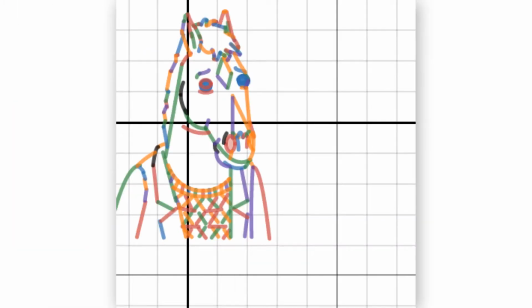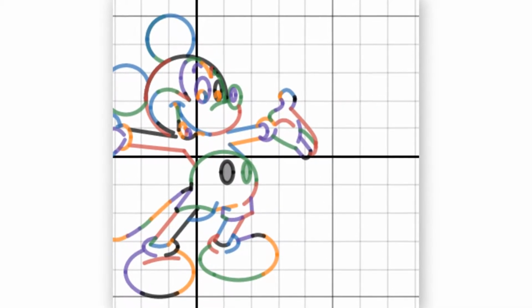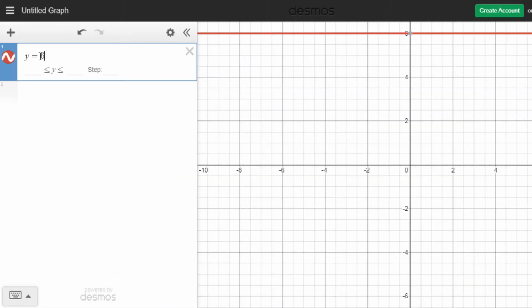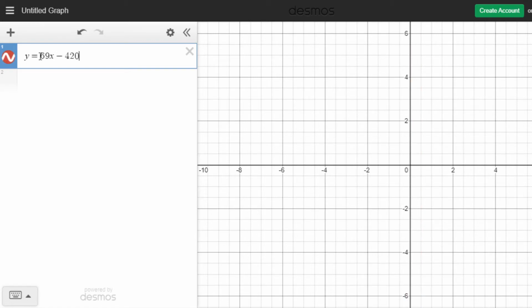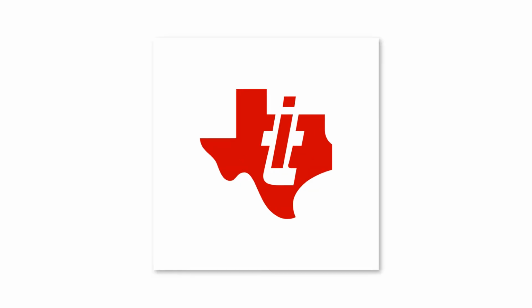Now of course, there is Desmos, a graphical calculator written entirely in JavaScript. Desmos is an online graphical calculator and it's absolutely excellent. I recommend checking it out right now. A modified version of Desmos has been used for some standardized testing, for example, in Texas, ironically.